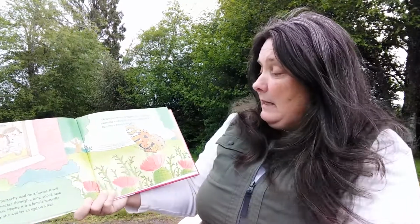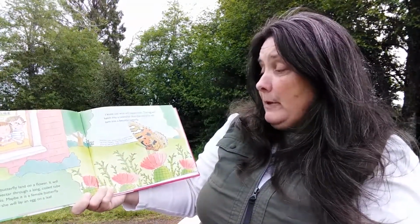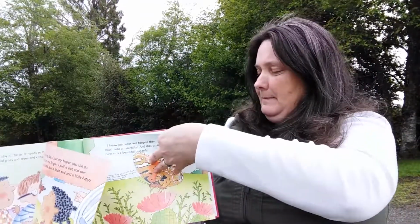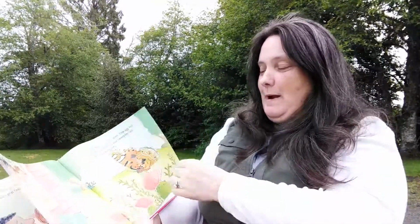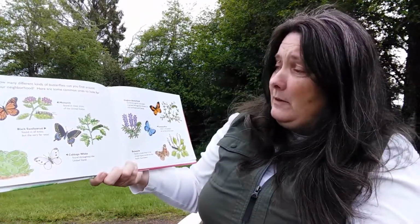It says here, painted lady butterflies sip nectar from certain flowers. They like thistle, burdock, zinnia, and butterfly bush, and mint. So if you have those in your yard, you might attract a painted lady butterfly. And there are other different kinds of butterflies too that we can learn about.